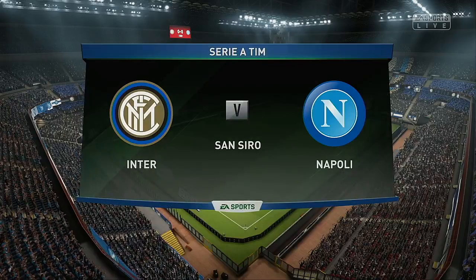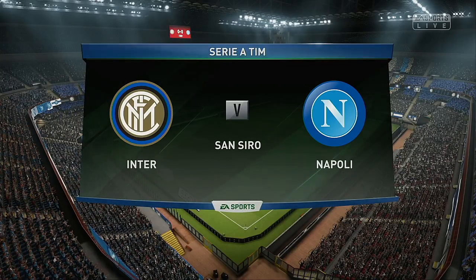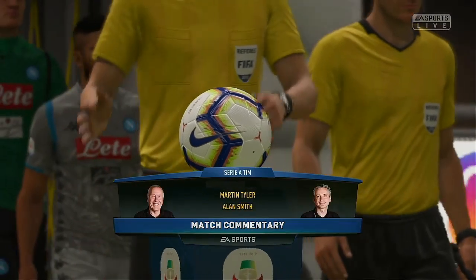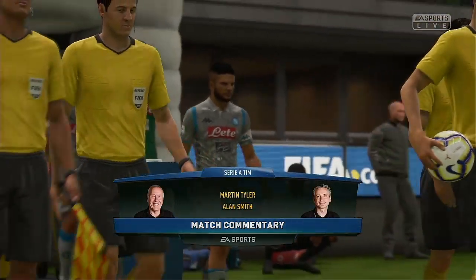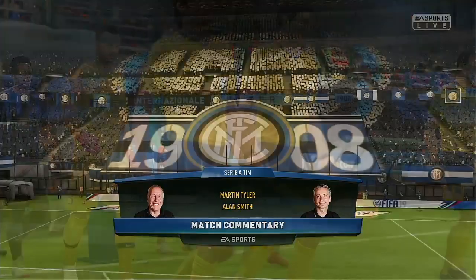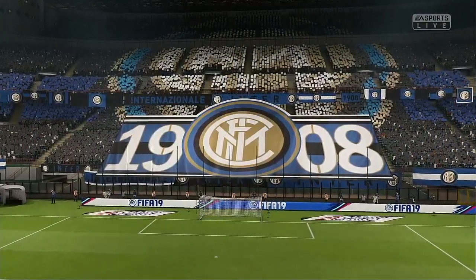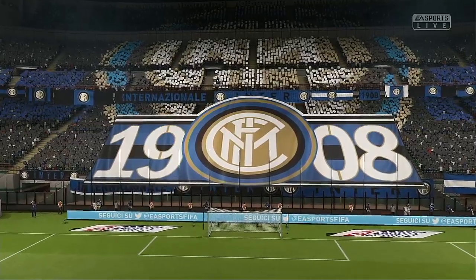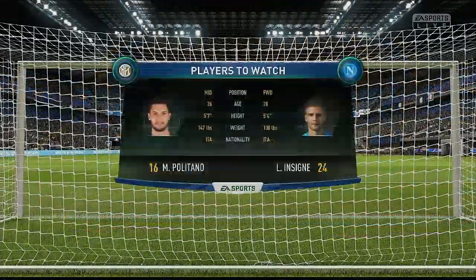Well, we've been waiting with great anticipation for the second leg of this contest, and the first leg really whetted our appetite. Bring on game two. Yeah, the first leg was a good match and plenty in there to encourage us that the second won't be the same. And today's match, Inter, and they play Napoli.